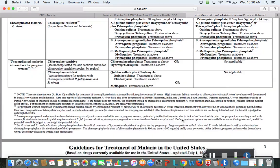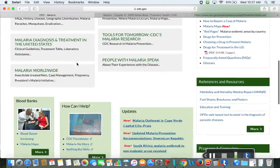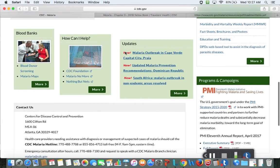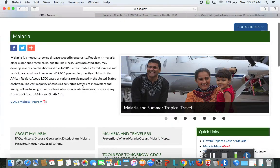Some of these you'll remember from previous lectures. Like you notice doxycycline is making its appearance, tetracycline or clindamycin. So again, a lot of great stuff on the CDC, and it's cdc.gov, by the way. I didn't show the website, but you guys probably know how to find it. And then there we'll have updates. So you notice here updates on the latest outbreaks, etc. And just a lot of good stuff.